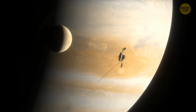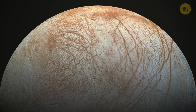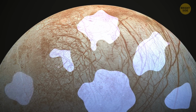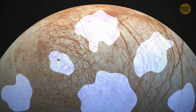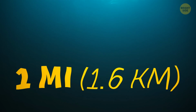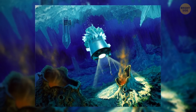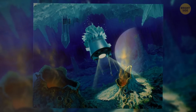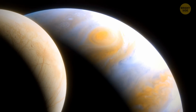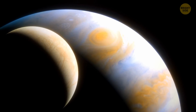Of course, it's going to be challenging for any life-seeking missions to access such a deep environment. On the bright side, scientists already have some evidence that there are way shallower pools that probably lie much closer to the surface of the moon. They might be located even less than 1 mile under the ice. And there are two great things about this news. First of all, it boosts the odds of life existing on Europa. And secondly, if it's true, it can make it easier for future missions to find these life forms, if there are any.